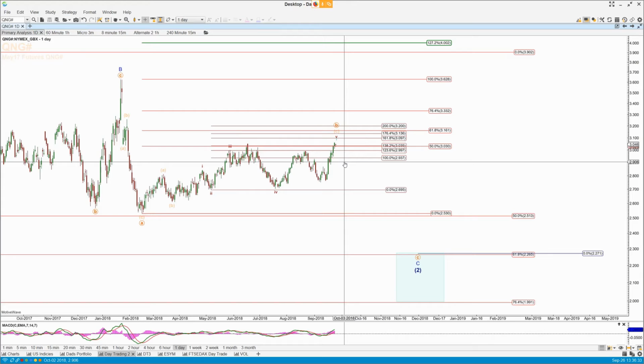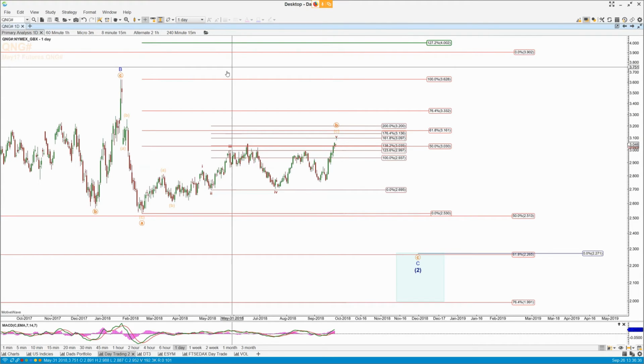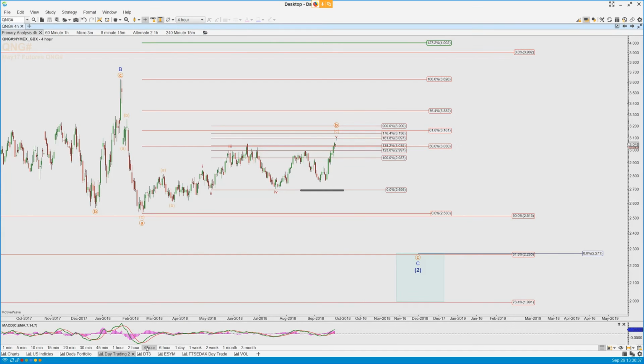Once we do get it into profit, it's going to be tempting to keep it on, but we do need to be sensible about that because it's a 3 times leveraged ETF.